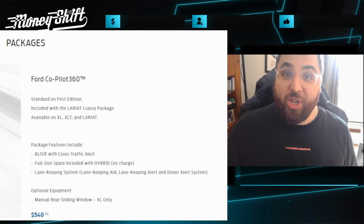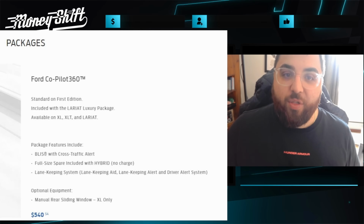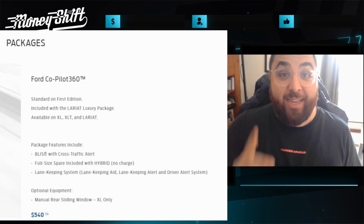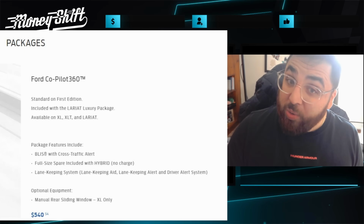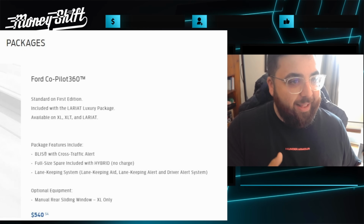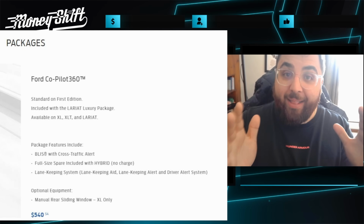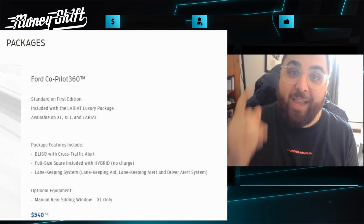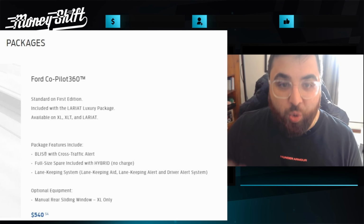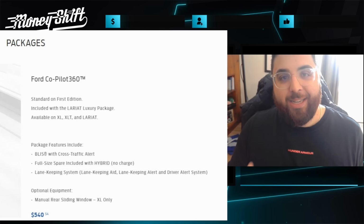We're here today to talk about the Ford Co-Pilot 360 package that is available on the XL and XLT. And yes, I know that this is also available on the Lariat, but it differs when it gets to the Lariat. So we're going to be focusing on the Co-Pilot 360 as it pertains to the XL and XLT trim. So before we start driving, let's take a look at what this package includes.